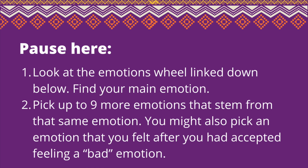Now we're going to look at the emotions wheel, which is also linked down below. Find your main emotion. Now pick up to 9 more emotions that stem from that same emotion. So if your emotion was sad, the other emotions you picked could be lonely, guilty, hurt, disappointed, and embarrassed.